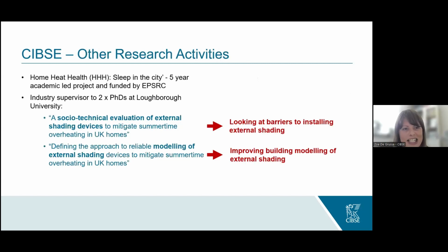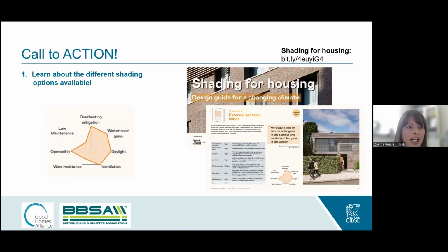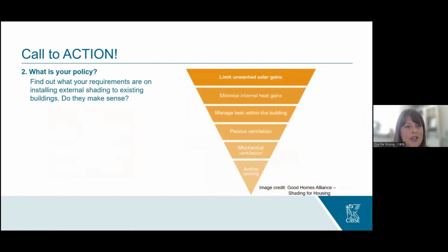A couple of other research activities. The one that I think might be most interesting is starting a PhD with Loughborough, looking at the barriers to installing external shading. And this comes on to 2 calls for action that I put together. One, to learn about various different types of shading, because I think a lot of people see them as unattractive, or only as shutters that block out a lot of light, but there's actually quite a wide range. The Good Homes Alliance has a great guide on this. There's a link in the top right hand corner. And also a request to find out what your requirements are for installing external shading on existing buildings. Do they make sense? This is really to help inform the PhD we're working on to try and identify the barriers to installing external shading on UK homes. And that was it.